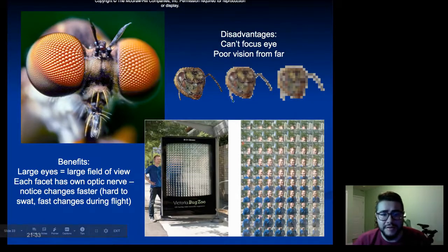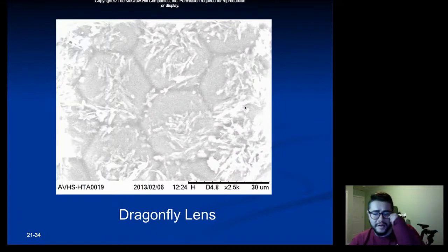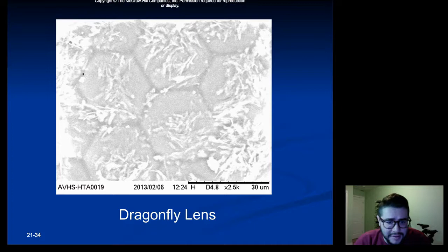Here we can see generally how the insect eye looks. I like to look at this picture here. Some of the benefits are a really, really large field of view. And you can notice changes in that field of view generally faster, like it's hard to swat a fly, right? But the disadvantage is it's hard to focus with this compound eye. We can see the dragonfly lens here, and you can even see the little hexagon shapes in there. It's pretty cool.